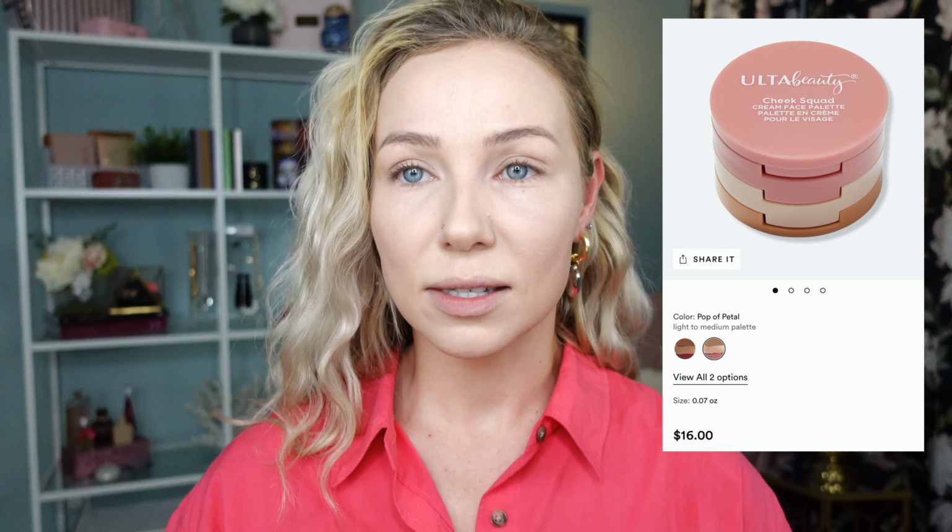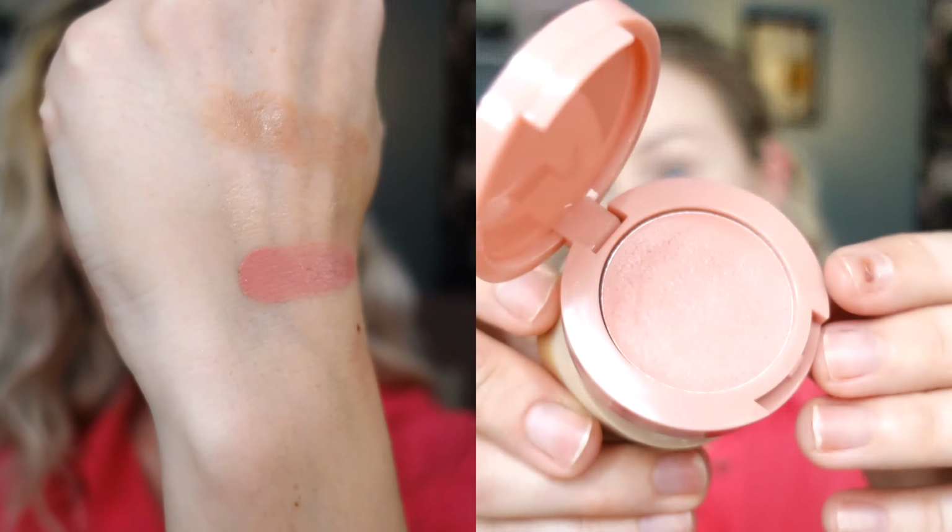I really want to test this Butter Bronzer Contouring Palette from Physicians Formula. This is in the shade Contour 1, but I think I like to go with a little bit of bronzer from the Cheek Squad from Ulta Beauty. This is in the option Pop of Petal. I think this is Ulta Beauty's version of Kaja Bento Box. This has all 3 cream products: cream blush, cream highlighter, cream bronzer.